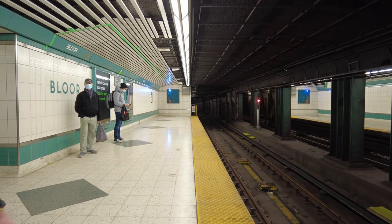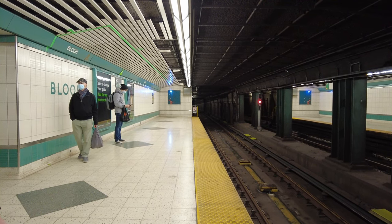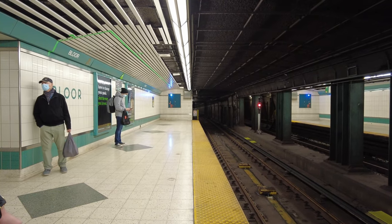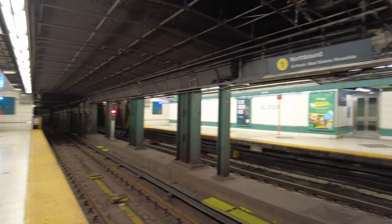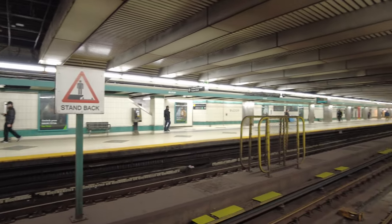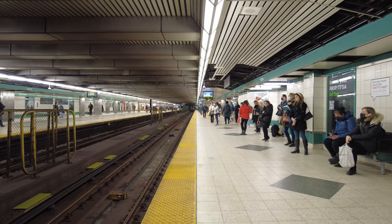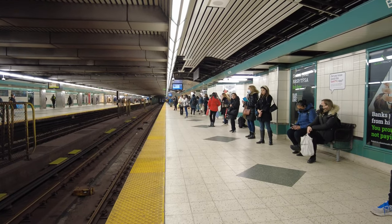Yeah, unfortunately, that happens. All customers on the northbound platform, we kindly ask that you move all the way down the platform to reduce the crowding and spread everyone out. If you wish to guarantee your spot on the next train, please move as far down the platform as you possibly can. Your next train will be here in approximately 2 minutes.